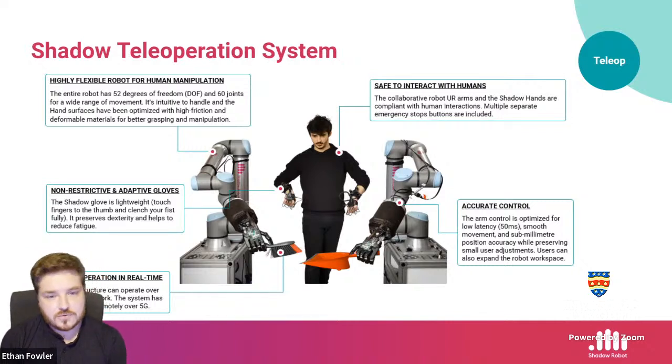The sort of secret sauce here, rather than just bolting hands on the ends of UR arms, is that we've developed our own inverse kinematics and mapping for both the arm positioning and the fingertip positioning. So we control a 6 DOF arm and a 20 DOF hand per side in real time. So it can mimic the user's palm position and the user's fingertips in real time. We find that latency is crucial for dexterous tasks.